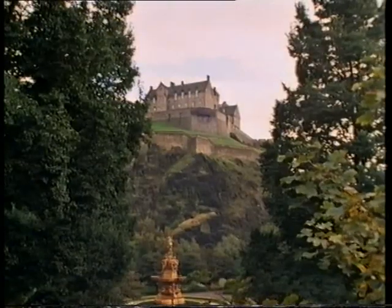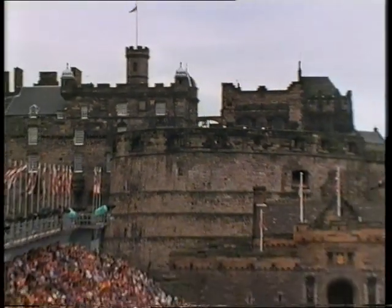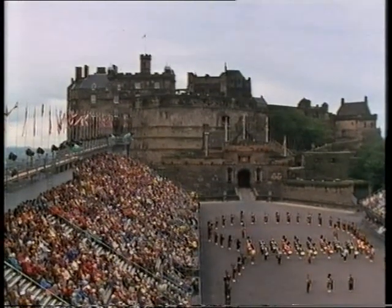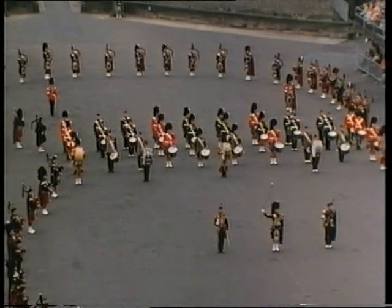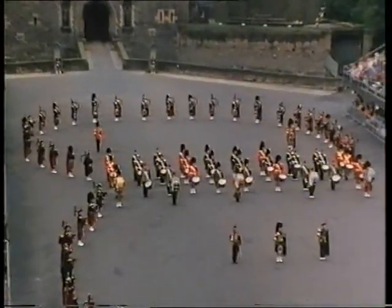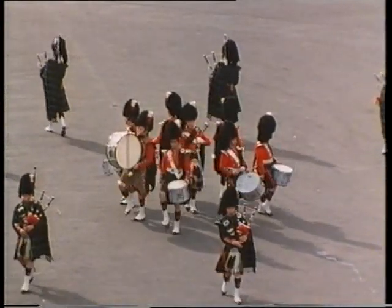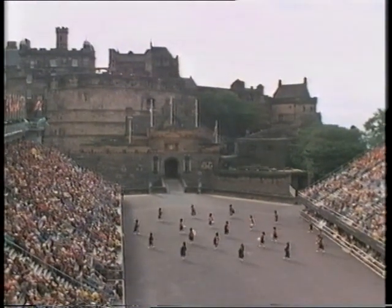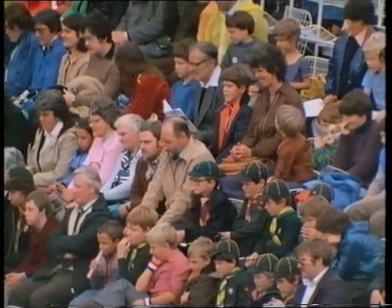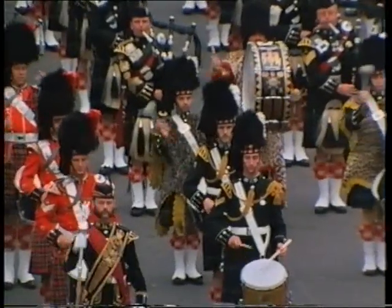Edinburgh Castle is built on a spectacular rocky crag. Some say there's been a fortress here for nearly 3,000 years. Now, it's the setting for the Edinburgh Tattoo. Thousands of people come each year to see this magnificent display of men, marching and music. Uniform is a vital element in the clan history of Scotland.